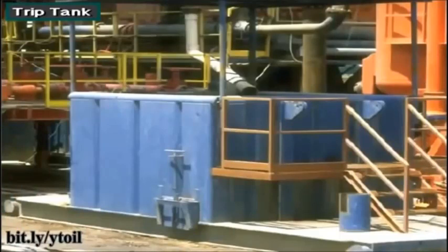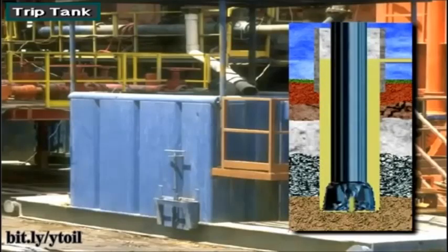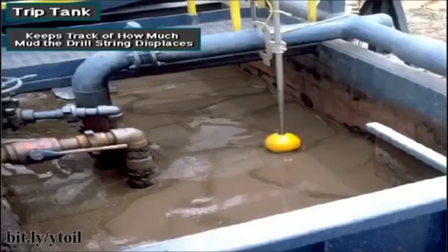A trip tank is a special mud tank. It is used when they pull drill string from the hole, for example, to change out a dull bit. They also use a trip tank when they run drill string back into the hole. Pulling the drill string and running it back in is called a trip, which is why they call this small tank a trip tank. They use it to keep accurate track of how much mud the drill string displaces in the hole.